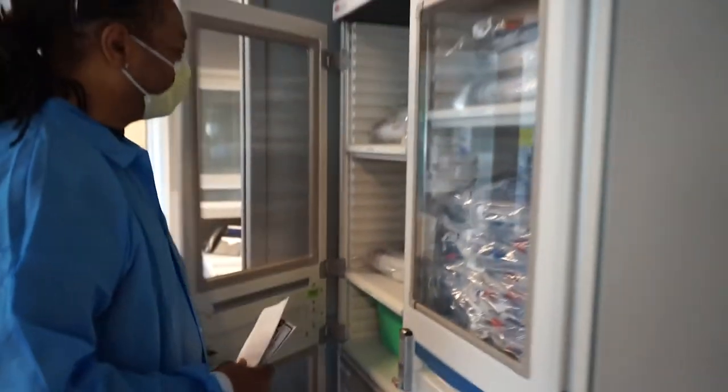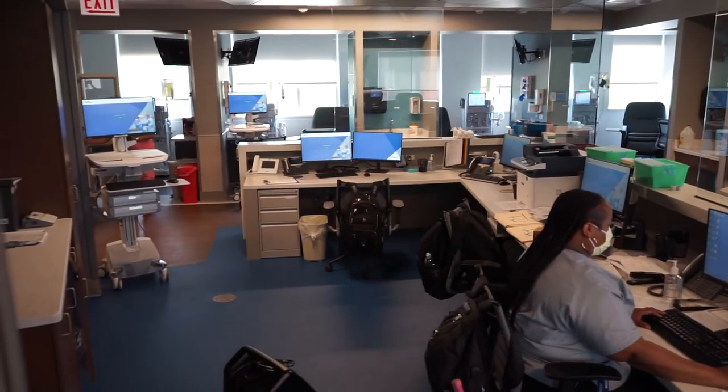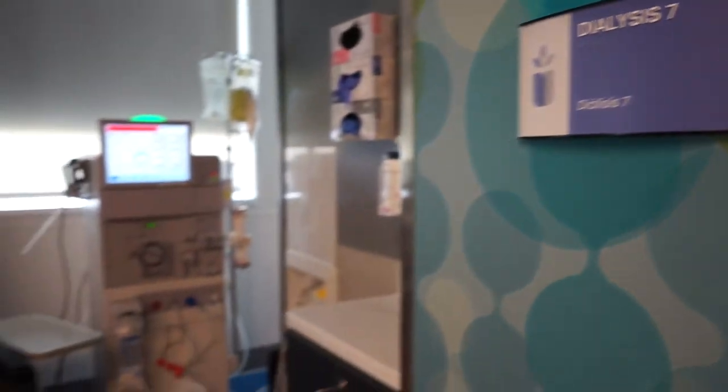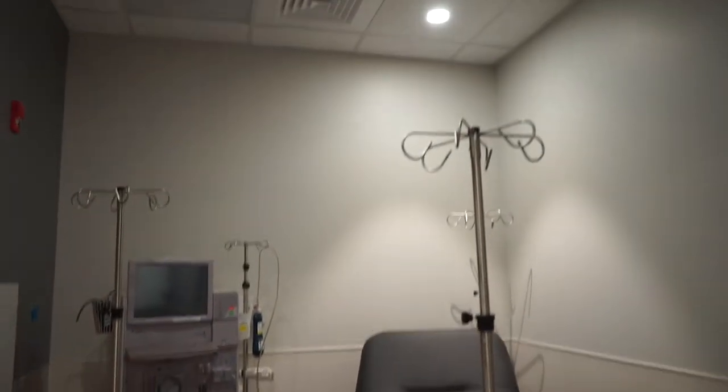A lot of it too is the patients don't like that it's cold, but in most medical facilities, they're on the cooler side. That helps prolong the longevity of the machines themselves, but it also helps reduce the risk of infection for the patients, which is huge.